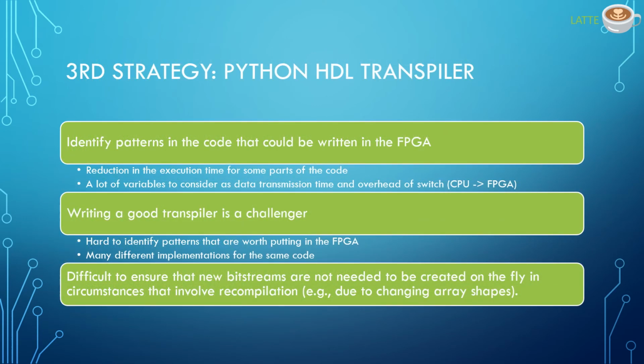The last approach is to write a transpiler from Python code to some hardware description language, like Verilog or VHDL. By identifying patterns in the code that could be written in FPGA, we can reduce the execution times for some part of the code. The disadvantage is that writing a good transpiler is a challenge, since we need to identify patterns that are worth implementing in the FPGA, considering a lot of variables such as the data transmission time. Another difficulty is to ensure that new bitstreams do not need to be created on the fly, in circumstances that require recompilation, such as changing the array shape in a function.